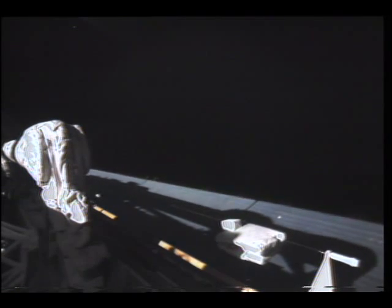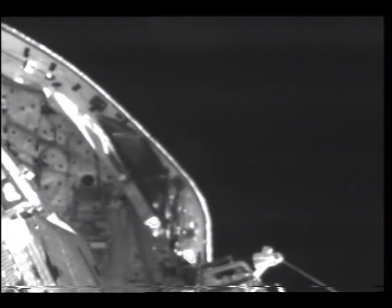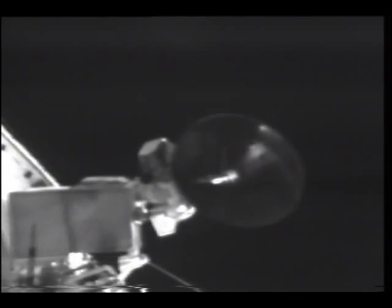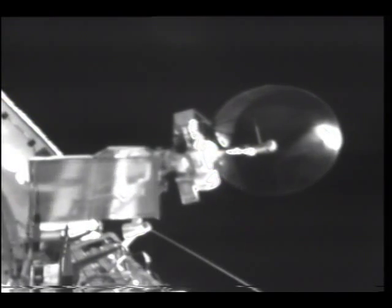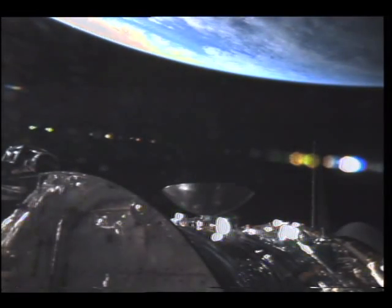Houston, Discovery. Go ahead, Charlie. Yeah, Steve, we'd like to know if we can go ahead and get a jump on KU band deploy. That's affirmative. Charlie, you have a go for KU band deploy. All the IMU line stuff was complete. Roger that, Lauren. We've been watching you. The IMUs look good, and we concur that you're complete.